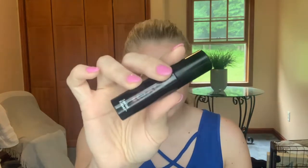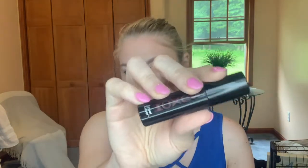Okay, so I have 2 more products left. The next one I'm going to try is new from Buxom. This is their Serial Kisser Lip Stain. You can get this at Sephora, and I think you can get it at Ulta too, and it retails for $22. This is in the shade Makeout, and it's called a Plumping Lip Stain.